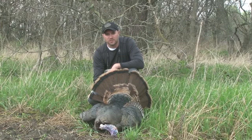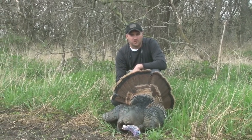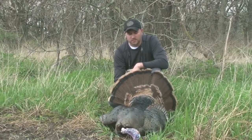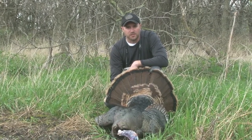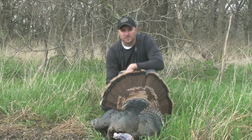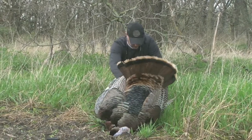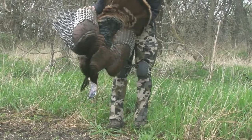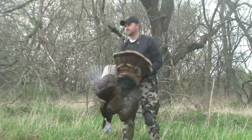Chad killed a bird in this field 2 weeks ago. We saw some last weekend when we had the boys hunting with us, and we killed one again this morning. So we're gonna get this loaded up, and we're gonna drive around and check a couple more farms and see if we can't find some more birds. It's a good bird.